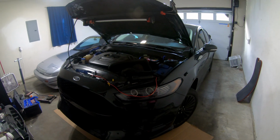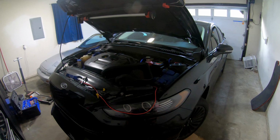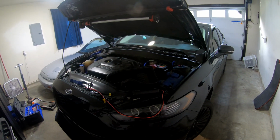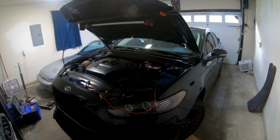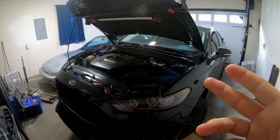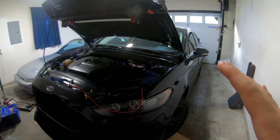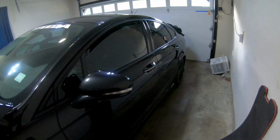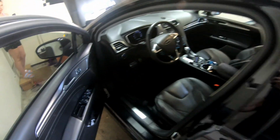Okay, I've got a 2014 Ford Fusion here. This is a 2.0 Titanium, although I imagine that this issue could apply to all the second-gen Fusions. Basically, in short, what I'm having happen is it's not starting, won't crank, and I have a ton of error messages showing on the dash. So let's take a look at the symptoms that I'm seeing, and then we'll go over what I'm thinking is going to fix it.